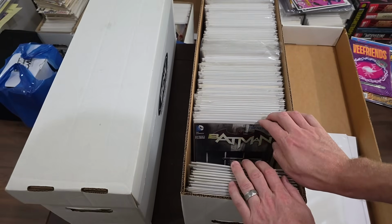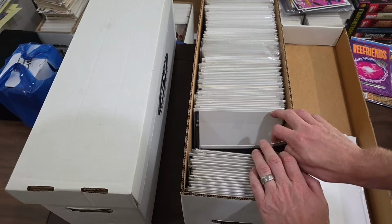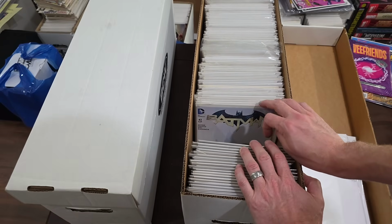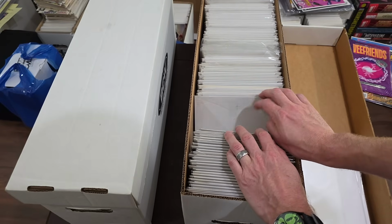There was a time where I wanted to put this entire run together in a 9.8, and I got like halfway there, and then I just got completely distracted. I was going to come back to it, and I just never got to it. And now here we are. Let's see. I could probably send a bunch of these in for 9.8.